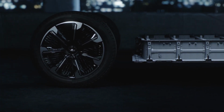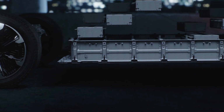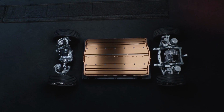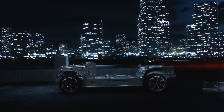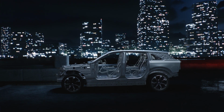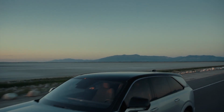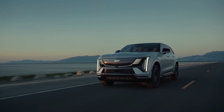Power is supplied by a 24-module nickel, cobalt, manganese, aluminum battery pack with a bit more than 200 kilowatt hours of storage and an estimated range of 450 miles. It can handle 800-volt DC fast charging, so it should be able to take advantage of higher charging rates from 350 kilowatt charging stations. On AC power, it can charge up to 19.2 kilowatts. It'll also get vehicle-to-home and vehicle-to-load charging to keep your home powered or your appliances powered when you're away from home.